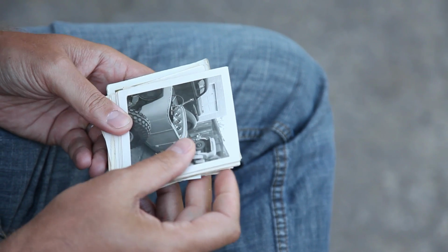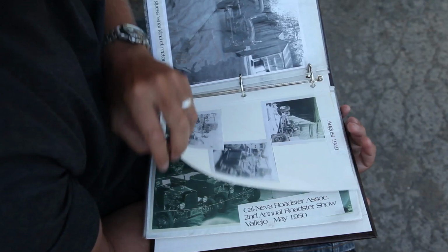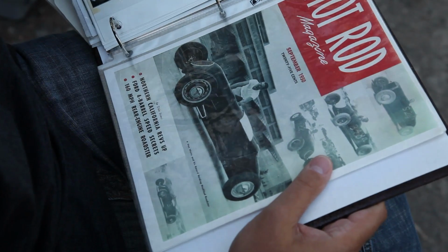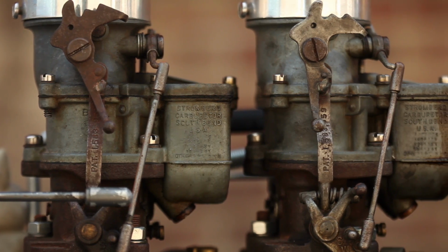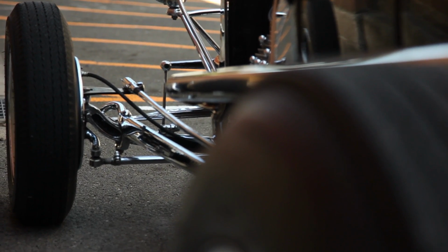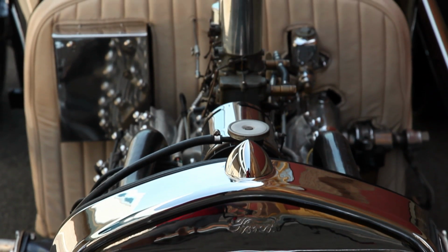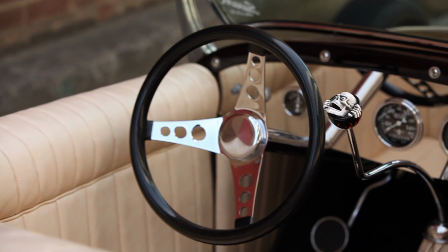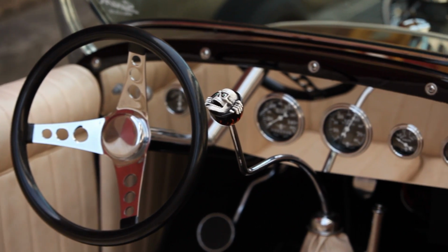Family heirlooms tend to come in a variety of different shapes and sizes. Sometimes they come in the form of a piece of jewelry, other times a piece of furniture. Rarely though do they come equipped with a 255 cubic inch Ford Flathead, side pipes, and a sound that has the ability to transport us back to a time when telephones were a luxury item and refrigeration meant stuffing your food into a box that contained nothing more than a big old block of ice.